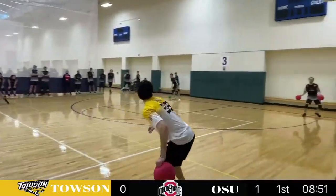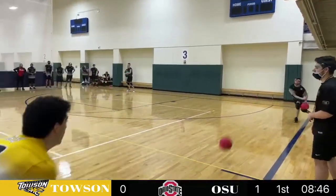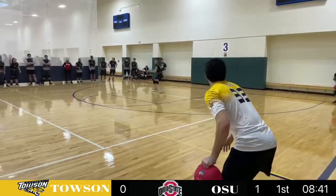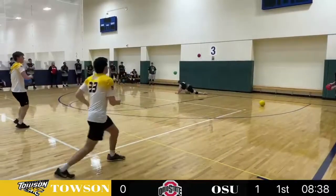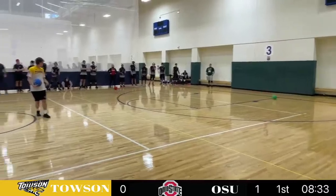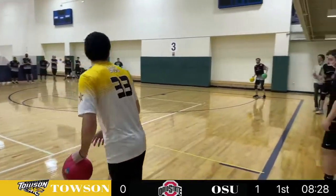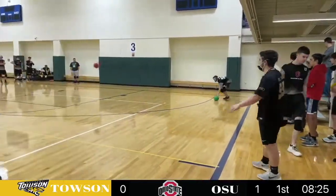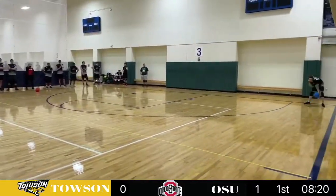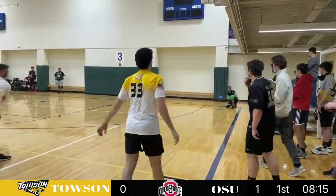Griffin Bass now, as a result, came in from the captain of Towson, and he's looking for something. Good block. All right, nothing there. Fair. Oh, he got him! One player left to beat. Not bad. Team throw. Safe. Another team throw. Still safe. Timeout.